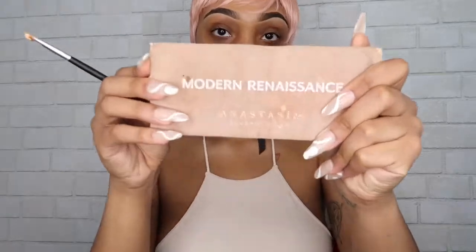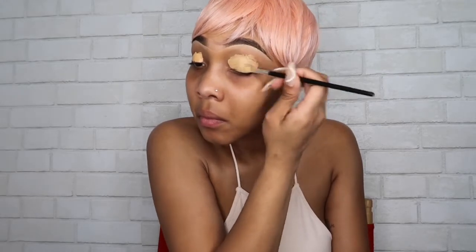All right, y'all. So now we're going to get into these eyes. I'm using the Modern Renaissance palette by Anastasia. First, I'm just going to go in and prime my eyes with a mix of the LA Pro Girl concealers. And then I'm just going to blend all of that out and make sure you can't see any of the concealer. I'm going to spray my face with this Badescu setting spray. Okay, so now we're on to the eyes.